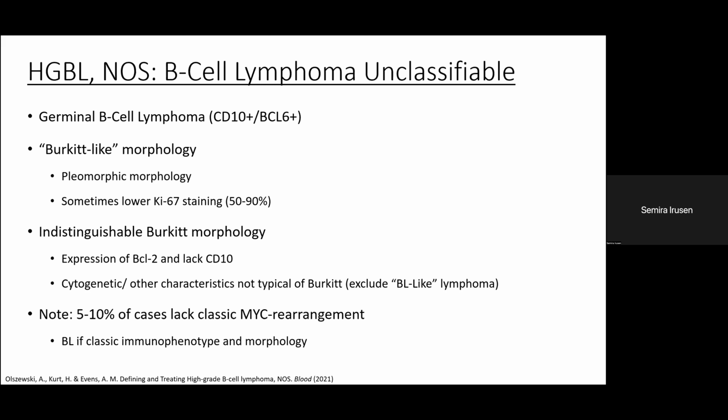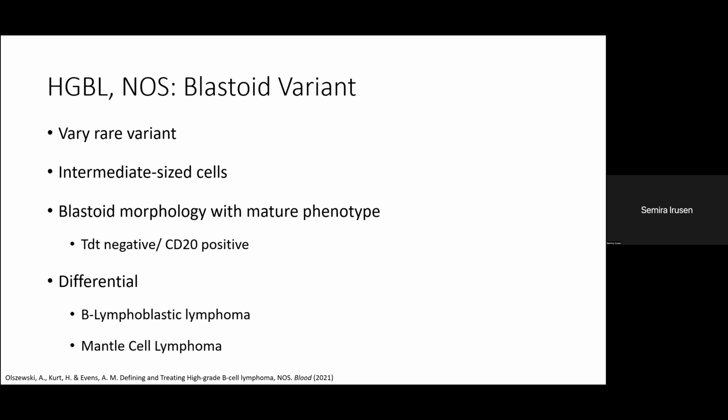So 5 to 10% of them can also lack the classic c-Myc rearrangement. So it's important not to call this category if you have a Burkitt's lymphoma that otherwise exactly looks like Burkitt's lymphoma, but doesn't have what we would classically expect, the 8;14 translocation. The second variant is the blastoid variant, which is even more rare. These are intermediate sized cells. They have blastoid morphology with a mature phenotype, i.e. they're TdT negative, and they have a more mature B cell marker, CD20. But it is important to then exclude B lymphoblastic lymphoma and a blastoid variant of mantle cell lymphoma.